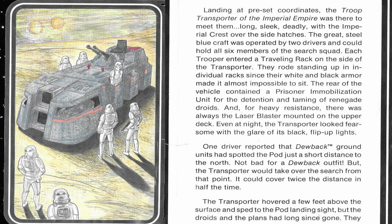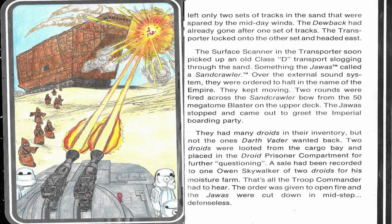But the droids and the plans had long since gone. They left only 2 sets of tracks in the sand that were spared by the midday winds. The dewback had already gone after 1 set of tracks. The transporter locked on to the other set and headed east. The surface scanner in the transporter soon picked up an old Class D transport slogging through the sand, something the Jawas called a sand crawler. Over the external sound systems, they were ordered to halt in the name of the Empire.